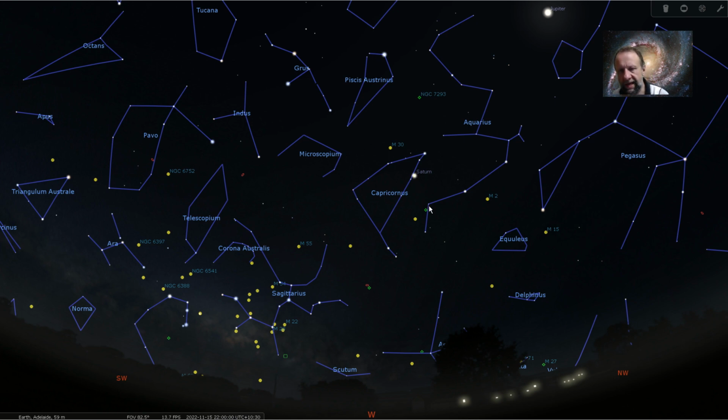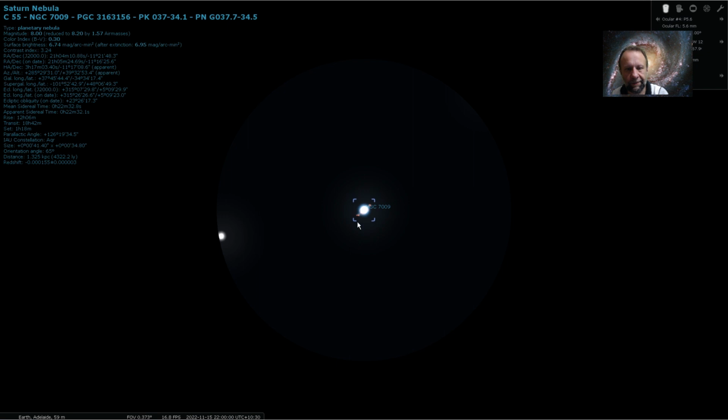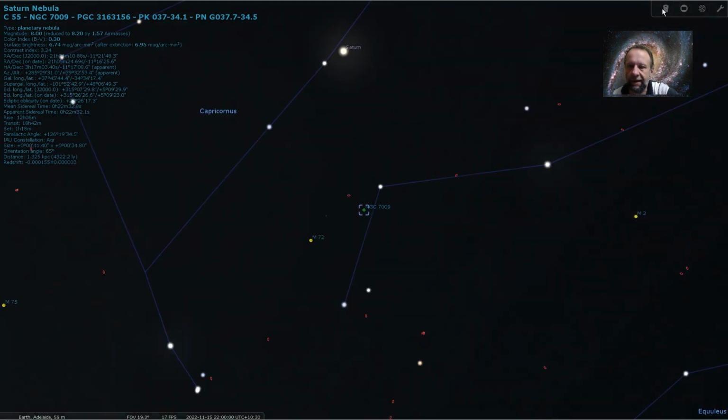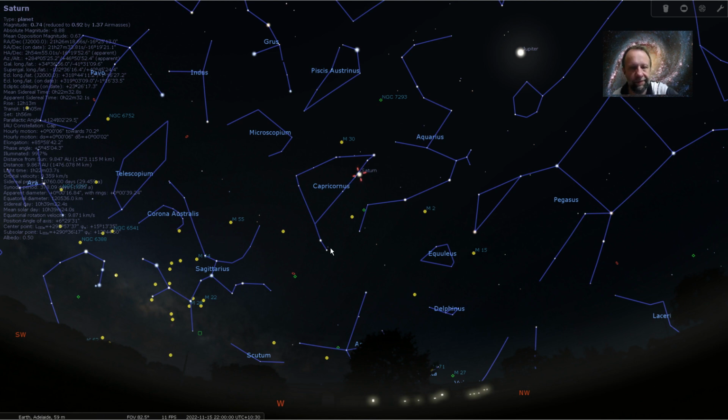And right next to Saturn, you might wish to take a look at the Saturn Nebula, one of the few reasonable deep sky objects in Capricorn, actually. So you can take a look at the Saturn Nebula, so called because under good conditions, you can see these two extensions, which give you a little bit of an impression or a reminder of the rings of Saturn. And then after you've taken a look at that, you can, of course, look at the planet Saturn as well.